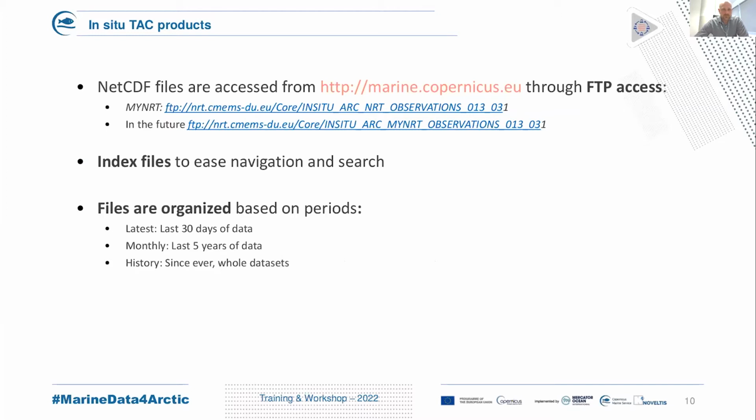So here's the address to our files. Note that there will be a file name change later this year, so just be aware of that. We also provide index files to ease navigation and search. And our files are organized based on periods. So there are three categories. If you want only latest data, you can go into the latest catalog. There you will always find the last 30 days.